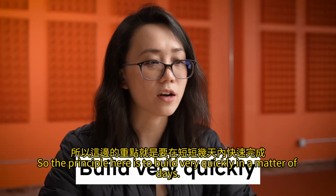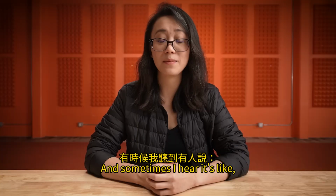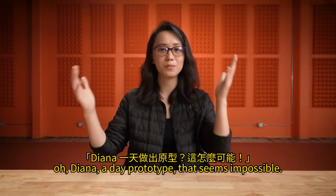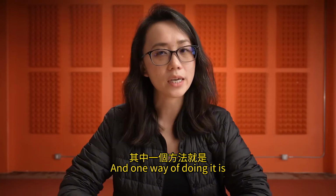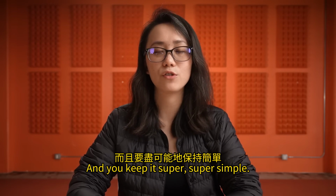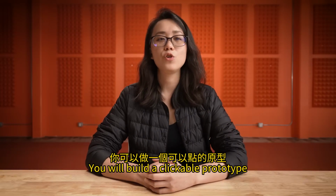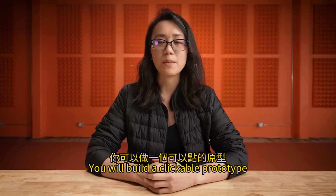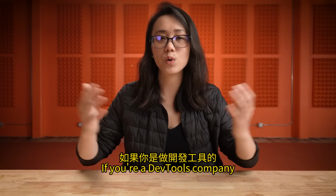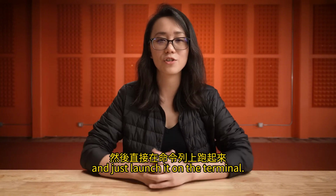So the principle here is to build very quickly, in a matter of days. Sometimes I hear, "Oh, Diana, a day, prototype, that seems impossible. How do you do it?" One way of doing it is building on top of a lot of prototyping software, and you keep it super, super simple. For example, if you're a software company, you will build a clickable prototype, perhaps using something like Figma or InVision. If you're a DevTools company, you may just have a script that you wrote in an afternoon and just launch it on the terminal.